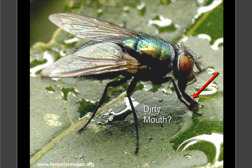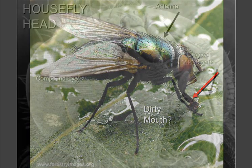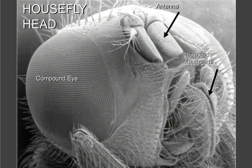So we'll start with the mouth part here, and you can see what's called a sponging mouth part. And we're going to take a look at the head of the filth fly here. And this is the sponging mouth part. It's retracted right now, but they have a reflex. Every time they land on a surface, they will taste that surface, and that's what makes them particularly good at transporting as well as dropping off these bacteria.